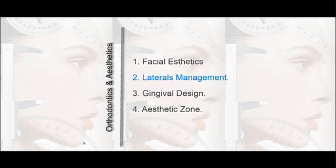Perfect, so let's take a look at the second group. The second group is Laterals Management. I call it that because I wanted to give a group only for the laterals, because it's amazing the amount of small laterals that I'm seeing nowadays in my patients, not only in adolescents and teenagers, but also in adult cases. I leave my canines in class 1, I leave my molars in class 1, and suddenly there is a tiny diastema between the laterals and the canines. So how do I manage those cases?